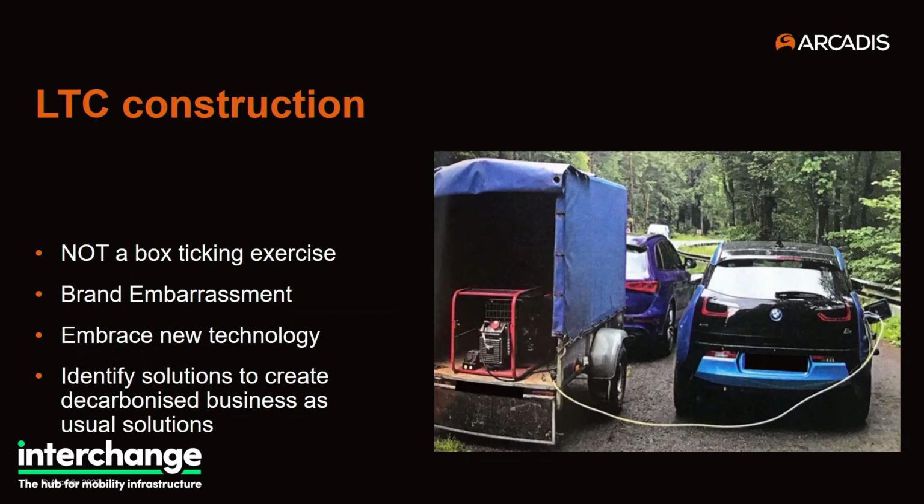Now, this is not a box-ticking exercise. A client actually sent me this picture to articulate the precise brand embarrassment they wanted to avoid. And somebody on LTC said to me, I found a fantastic electric piling rig to use, but there's no infrastructure. By definition, a lot of construction sites don't have infrastructure to connect to. So the proposal was to use a diesel generator to operate that piling rig.